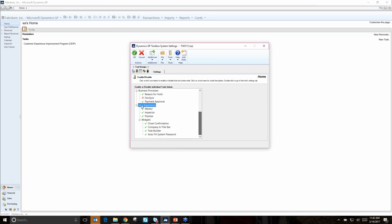Now, what you should think about with this user experience, a lot of people come in and say, well, Alicia, we don't want to buy Toolbox for all of our users because that's how our products are priced. Well, with the Toolbox, you're also getting tools that every single user in GP gets access to and can use.